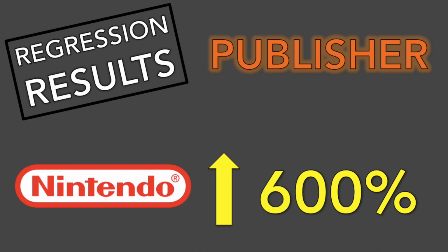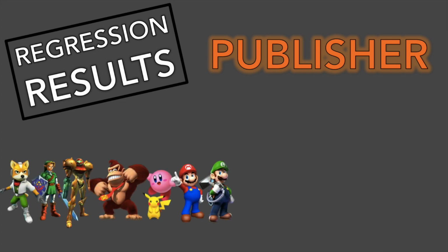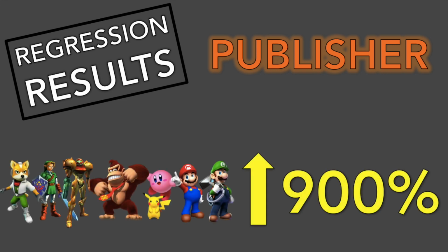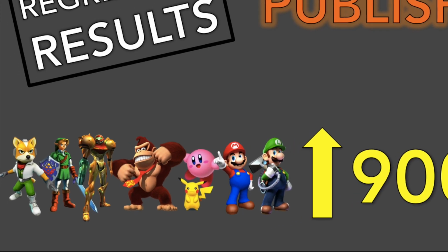And if we take an extra step and factor the family into the regression analysis, we can say that a Nintendo game featuring one of the members of the family can be predicted to sell an amazing 900% more units than a game published by one of the publishers in the Other category. The selling power of the family is undeniable.